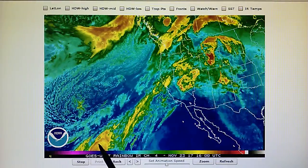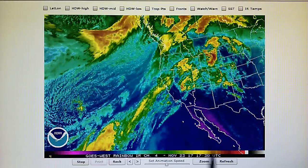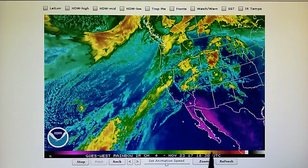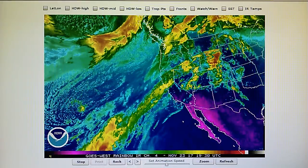look at this flow pattern. We see a lot of depth. The color, we have some red and yellows, and all of that is flowing into California. So everybody's getting sprayed.